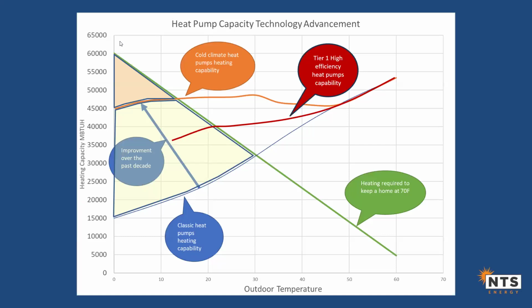So first of all, I'm going to get my timer going here so I know how far advanced I get. This graph shows, and the bottom is outdoor temperature. On the left, it's 0 to 70. And the vertical axis is how much heat a home needs to be heated. I've put in just a typical home size, say 2,500 square feet. And this green line is how much heat's required to heat that home up to 70 degrees. And so originally, for many actually before 2000, this thin blue line here cutting down across the middle, that's what heat pumps could do.